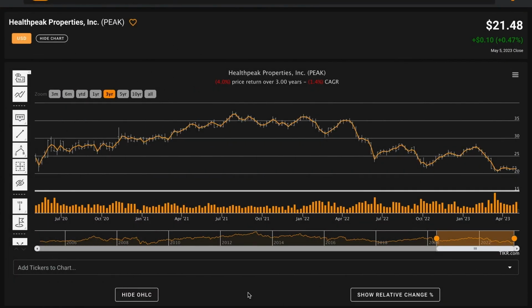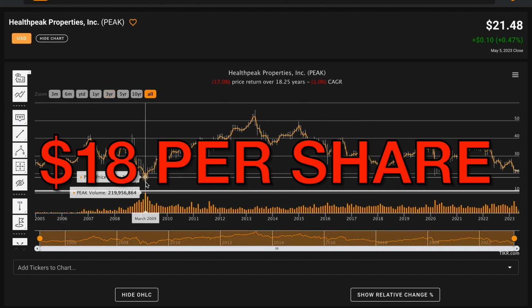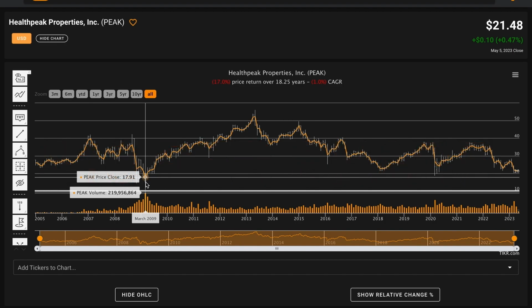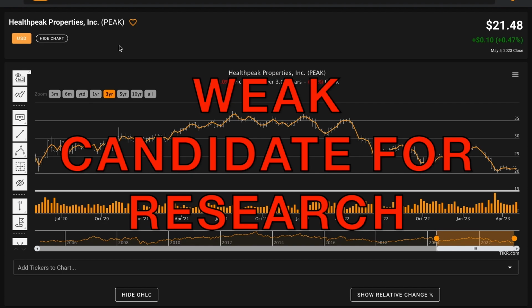Performing our discounted cash flow analysis, if you've done the work and you believe those historical growth assumptions, from today's valuations of Healthpeak, if you are seeking a potential 15% rate of return, an estimate of Healthpeak's fair intrinsic value is only around $18 per share. While that's a few dollars below the company's current stock price, that's down from where the business has been in nearly the last 2 decades. The last time they hit that level was during the global financial crisis. Combining all the factors of our analysis together, Healthpeak looks like a weak candidate for further research.